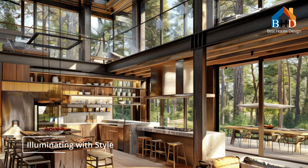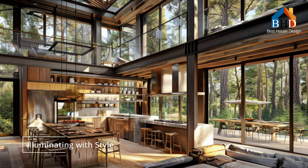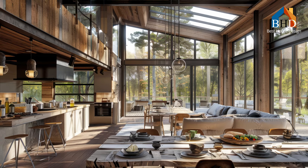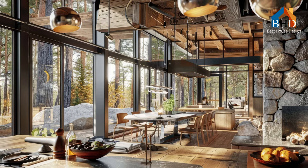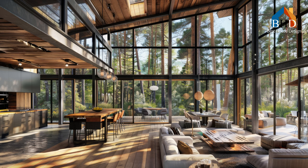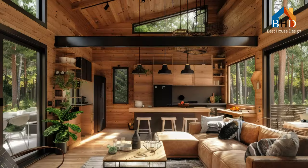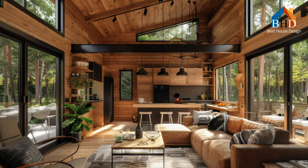Illuminating with style. Another way to bring a modern touch to a cabin is through lighting. Replacing traditional overhead lights with recessed spotlights or track lighting can add a sophisticated edge to the room. If you want to keep the rustic charm while still incorporating modern elements, try using string lights or lanterns to illuminate the area. This will provide both ambience and functionality without losing the cabin's character.